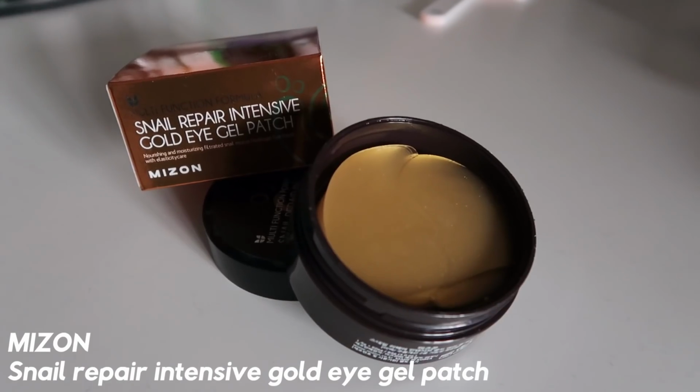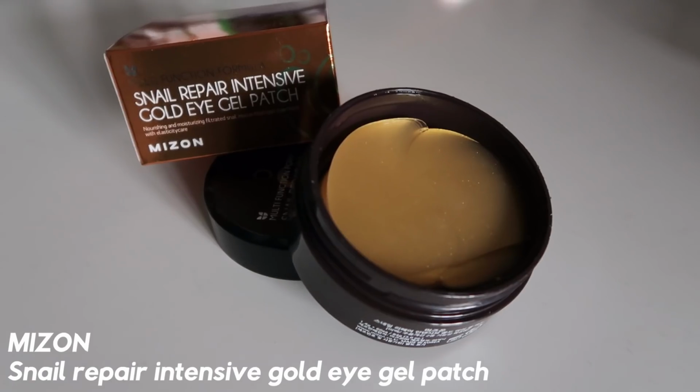I absolutely love it. And finally, let's talk about eye patches, because I kind of do consider these a mask. You see a lot of people multi-masking with these, but they're great to use in conjunction with a sheet mask as well, especially if you have a larger face like mine and the sheet masks don't quite fit in all the corners. It's great to make sure you've got every area covered with these. These are a personal favorite of mine. They're the MIZON Snail Repair Intensive Gold Eye Gel Patches. All eye patches are basically the same.